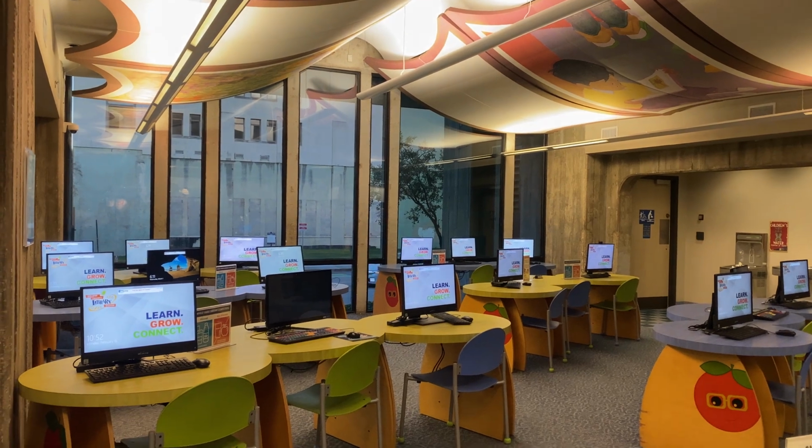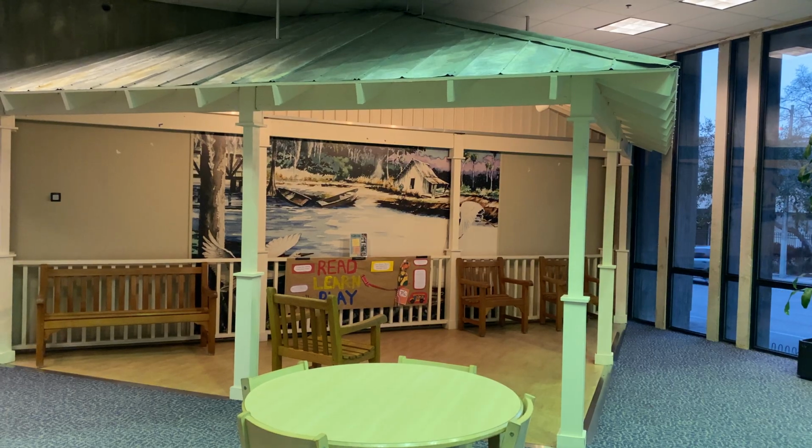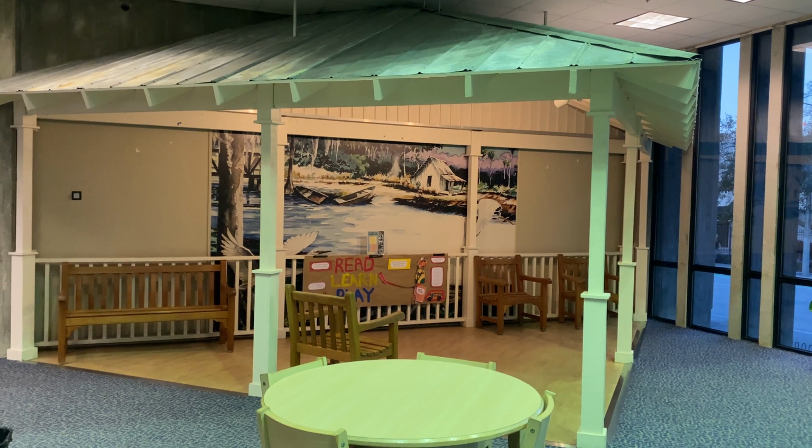However, like most things in this library, bizarre design choices steal my attention, like this fake pavilion with buzzing fluorescent lights.